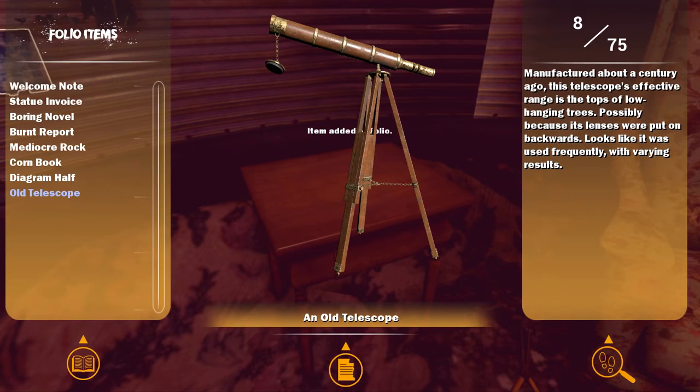Okay, right, telescope. Manufactured about a century ago, this telescope's effective range is the tops of low-hanging trees. Possibly because its lenses were put on backwards. Looks like it was used frequently with varying results.